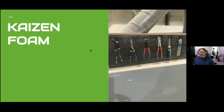And you can see the black stuff there that's cut out. It's called Kaizen foam. If you've never heard of it, you can get it at Fast Cap, which, if you didn't know, owned by Paul Akers, who wrote 2 Second Lean. He sells a ton of lean products that you can use.